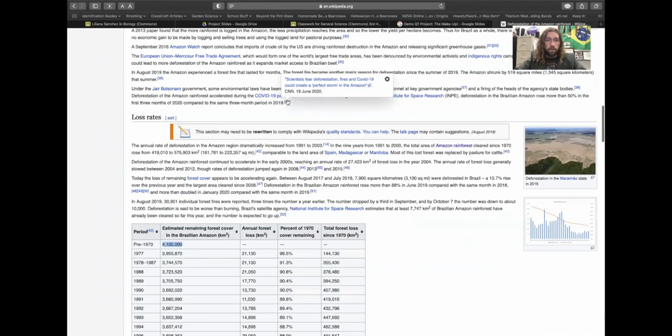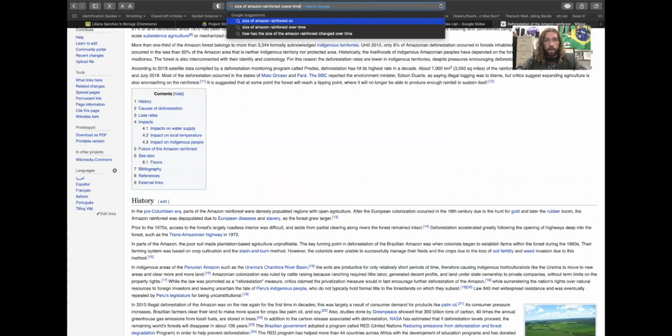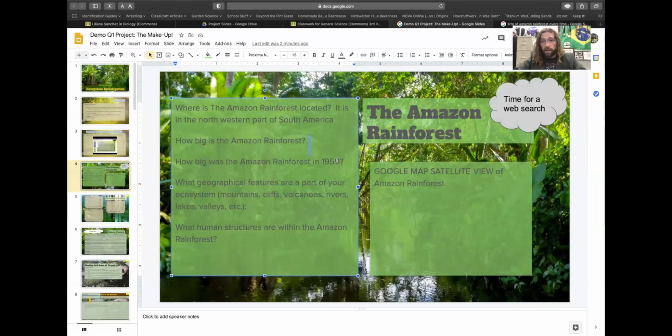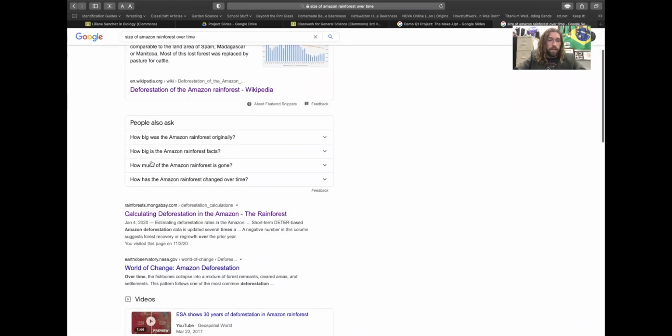How big is the rainforest? Well, let's go look that up. Now, if we go to Google, and I'll go ahead and redo this, size of Amazon rainforest over time. And here's why I'm going to do that, because the next question here is how big it was in 1950. So whatever I find by typing this up over time, and I misspelled that, thanks Sticky Key, I'm going to get a chart that probably is up to date to how big it is today, and then how big it was to the other answer that I'm looking for. So in this instance, you can go on ahead and just use Wikipedia. It's fine.